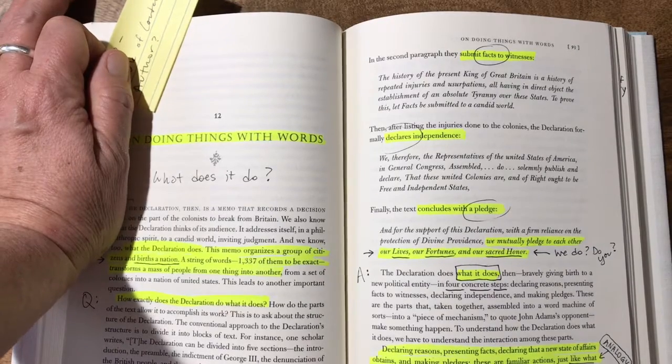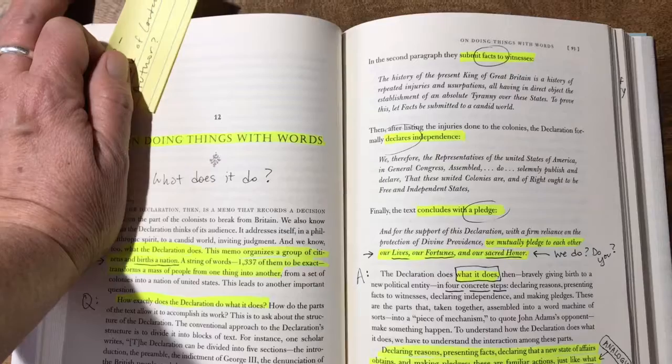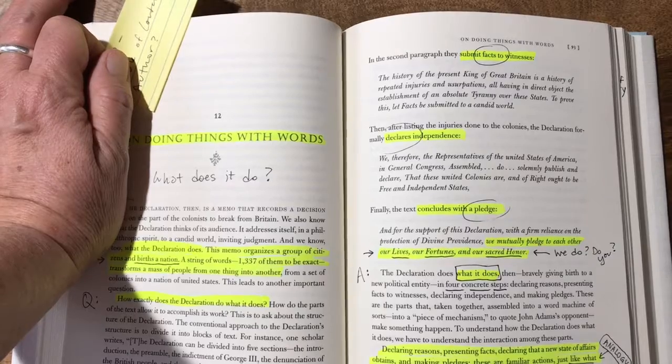I mean, the only pledge that comes to mind when I think of a pledge is the Pledge of Allegiance. But this is actually before the Pledge of Allegiance was written. This pledge states, "And for the support of this declaration, with a firm reliance on the protection of divine providence, we mutually pledge to each other our lives, our fortunes, and our sacred honor."